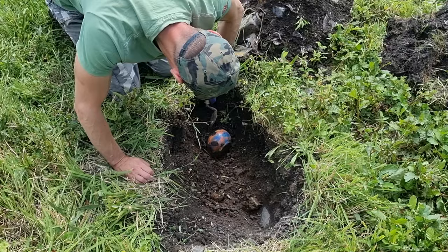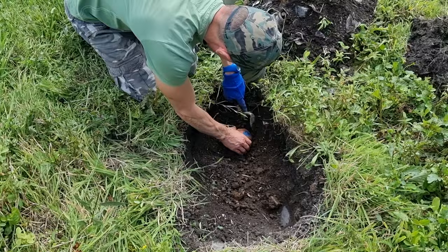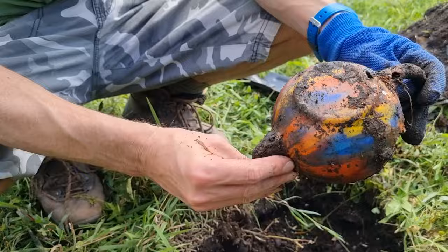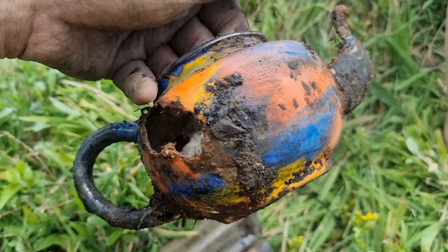Using Gander's trowel there. Just looking at the spout, may not be on it. Broken off, perhaps. It's a teapot. Oh, yeah, that's awesome. Oh, it's actually metal. Yeah, that's really cool. Psychedelic, baby. Yeah, cool colours. That is very cool. Mad things you find, eh? Good colours on it.